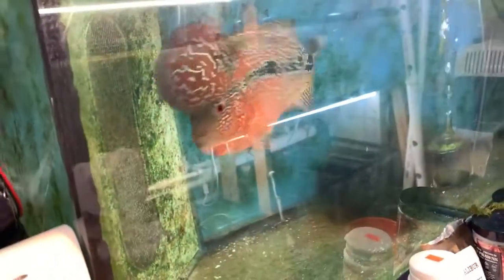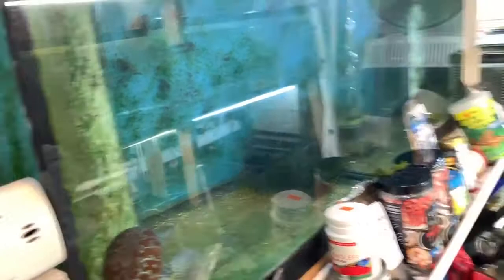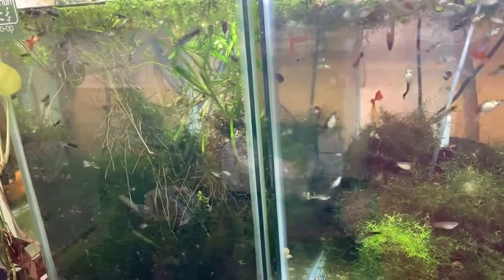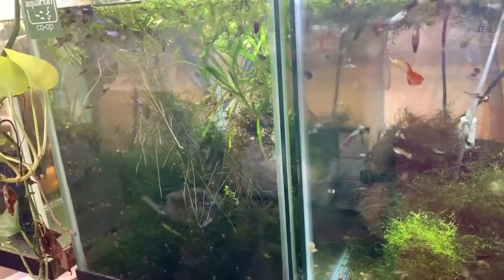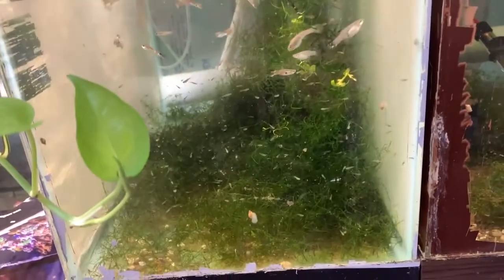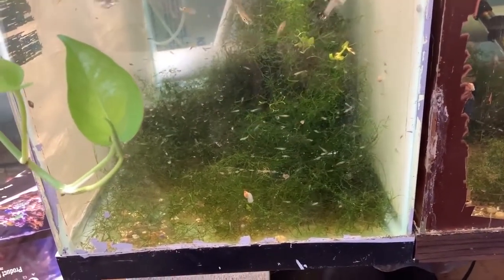So the reason why we change water, as most of you know, is to get rid of nitrate. There are some other reasons, but that's pretty much the main reason. If you're lazy like me and don't want to do so many water changes, throw some pothos in your tank. Now, the other thing about nitrates, I should say, is really any plants like this Java moss in here is going to use the nitrates as food and grow.